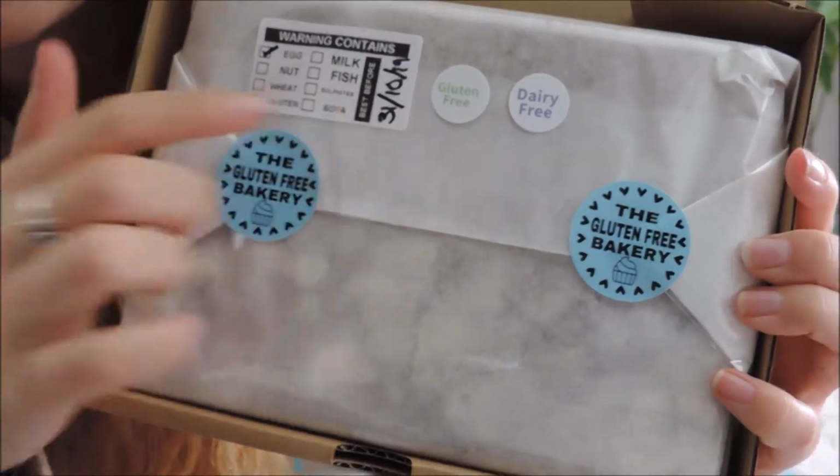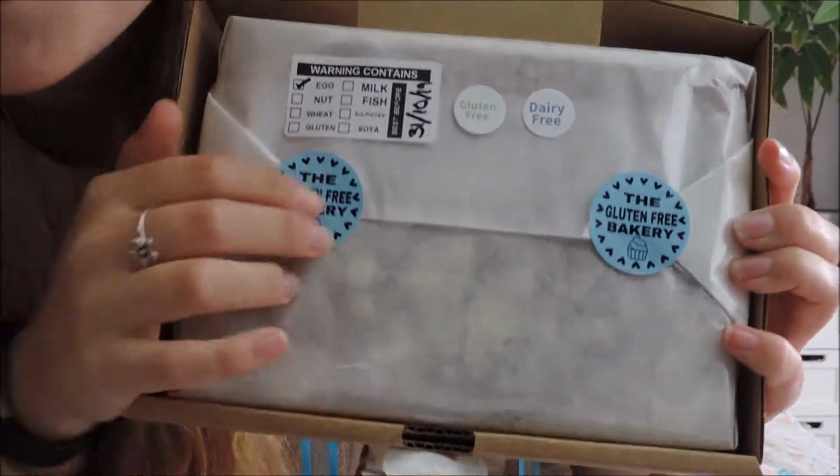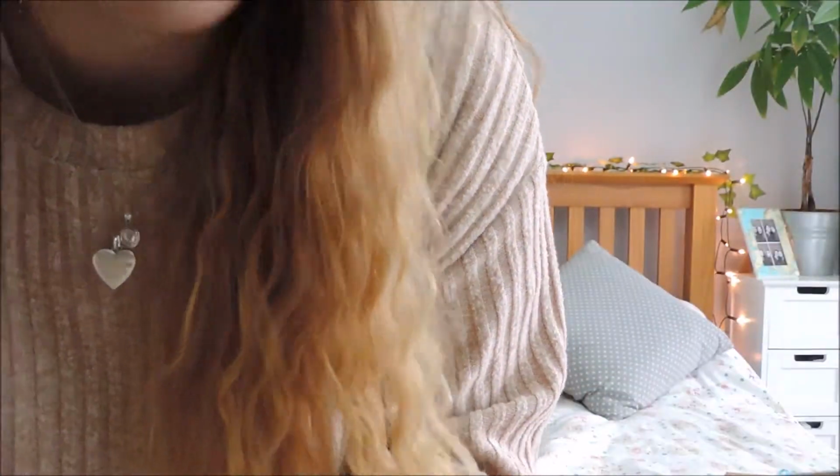And they also obviously have the date that they have been made. And yeah, so that's probably all for this section. Now it's time to actually open. So these ones are the toasted marshmallow flavour, which is probably a perfect flavour for this time of year.